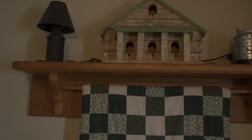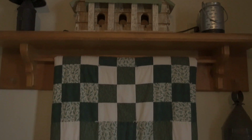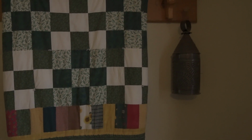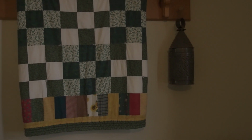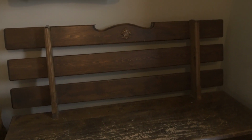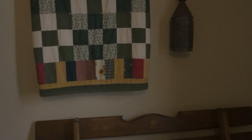So that's complete, just something simple. Birdhouse is good. And then again, I said I'd leave this quilt here, and my little lamp is still there, my little Revere lamp. I don't have anything on this bench. Typically I put a quilt or something there, but it is spring, so going into summer I probably won't have anything there. I do want to show you this.